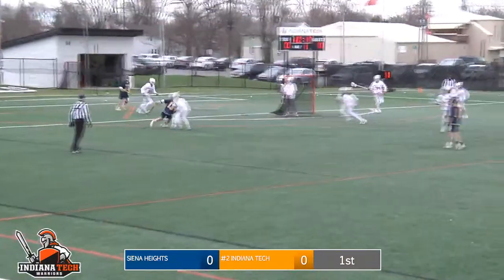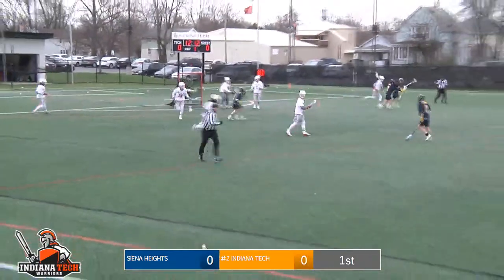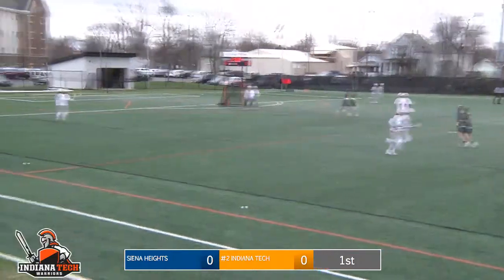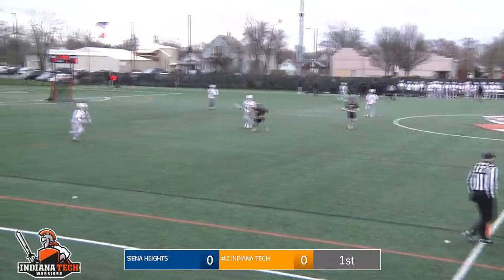Got rid of it. Comes around. Shot clock winding down as he falls, but gets the shot off. Not in time for Gallagher. Great defensive stand there for Tech, running the full 80 off of the shot clock. And the Warriors looking to go on the attack here and clear this one out.